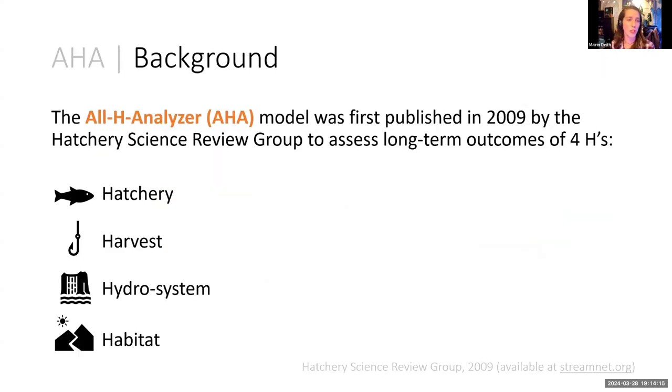So to get at these questions, we used a pre-existing model called the All-H Analyzer. Some of you might be familiar with this model. I'm going to refer to it as the AHA model. So this was first published in 2009 by the Hatchery Science Review Group based out of Washington. And the purpose of the model is to assess the long-term outcomes of four different H anthropogenic stressors. So these are hatchery programs, harvest systems, hydro systems like dams and weirs, other diversions, and finally habitat considerations.